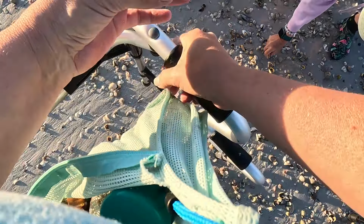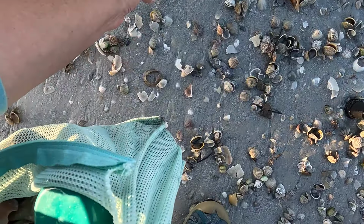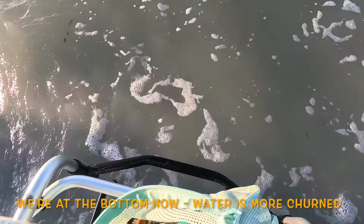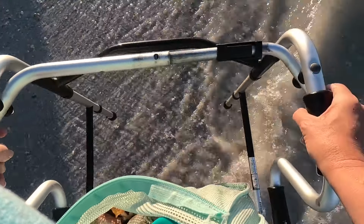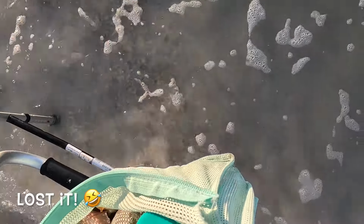Ooh. Nice chestnut. Oh no. Here you go, little friend. We'll put you back down here. Still kind of chocolate milk. Still can't really see through it. So, there goes a whelk though. I did just see that. Where'd you go?